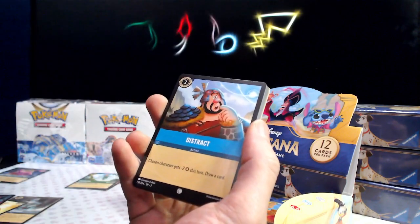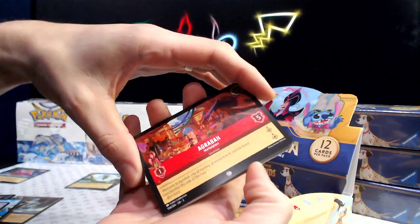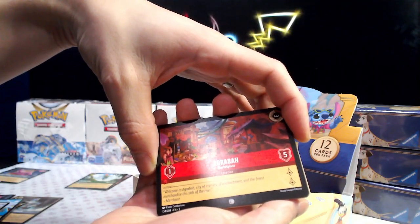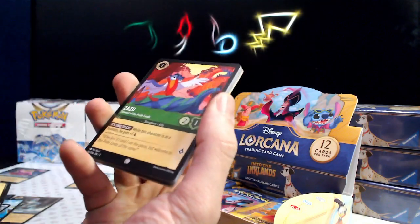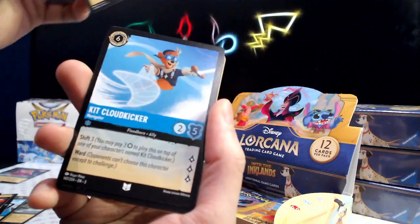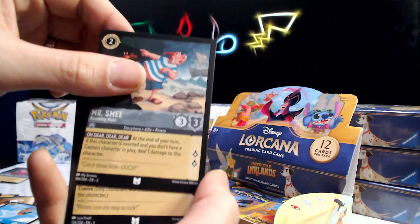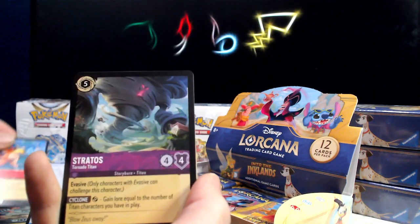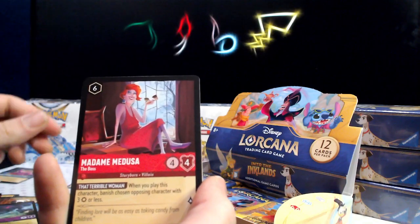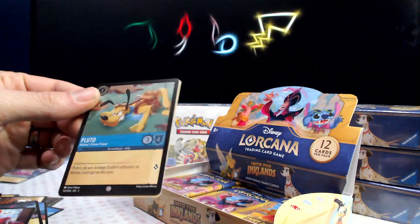Magic of the Spell. Distract. Eeyore. Agrabah, which I heard is pretty strong. Zazu. Patch. Let's work on this camera. Kit, Mr. Smee, Slightly, Stratos, Madame Medusa, and a foil Pluto.